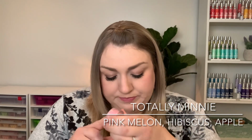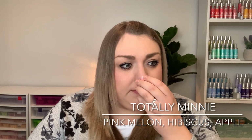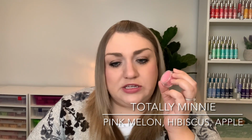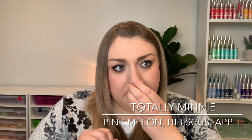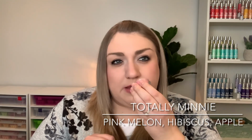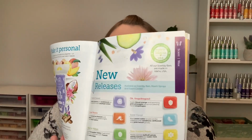Really, really pretty. I think the hibiscus is kind of toning the melon down a little bit. And then I do get just kind of a little tart sweetness from the apple. But I would say that this is mostly melon mixed with that tropical hibiscus. So this comes off as a little tropical, but another really kind of sophisticated scent. I really like that one too. So that is awesome.